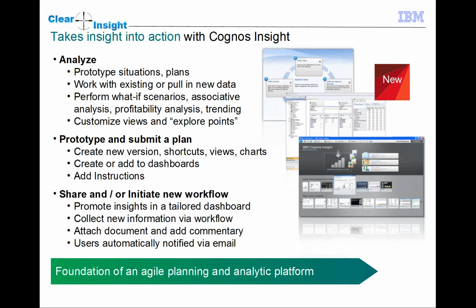For analysis, users can prototype situations and plans. They can work with existing or bring in new data. They can perform all sorts of what-if analysis, associative analysis. They can write back. They can customize their views and pull in some explore points, which I'll show you. Within a canvas, they can even add tabs. So they can build different slices of their analysis and push those out to users. As they build their plans, they can create new versions or mini-plan approaches to an existing plan.